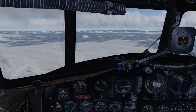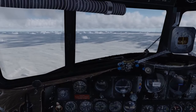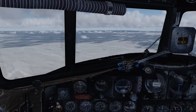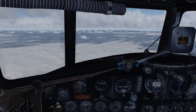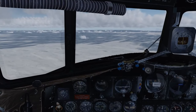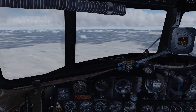So this leg, flight time 5.5 hours. It'll be the second of two oceanic legs. We will also next Saturday head across the North Atlantic. We'll be going from Reykjavik to Prestwick, and we'll be finally on English soil. But again, that'll be next Saturday.